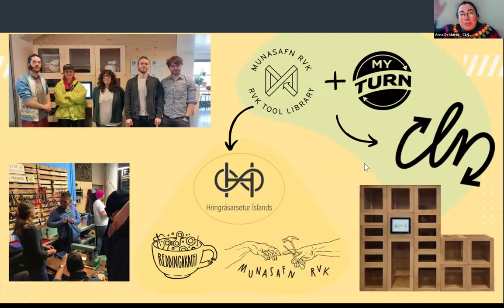But I couldn't do anything with the lending. It was very difficult because we were operating in the same premises as Reykjavik Library, so we were closing when they closed for COVID. And I called Jean from MyTurn and I said, hey Jean, can I automate this? And he was like, what are you on about?